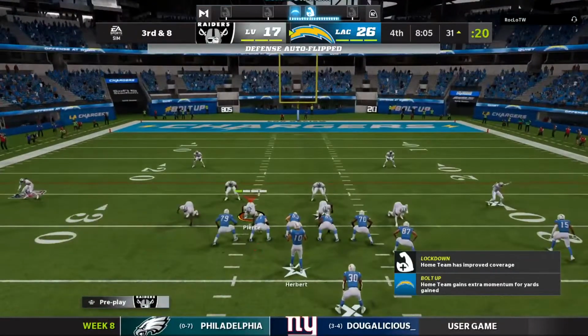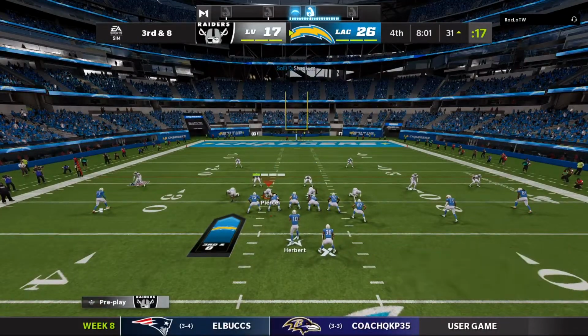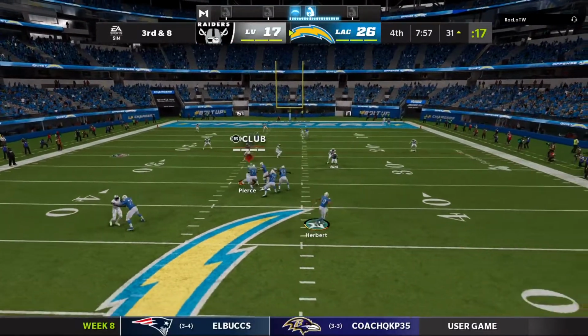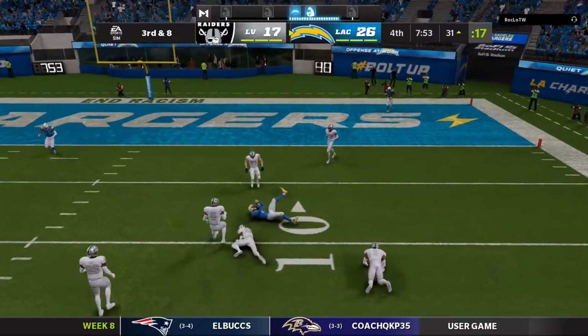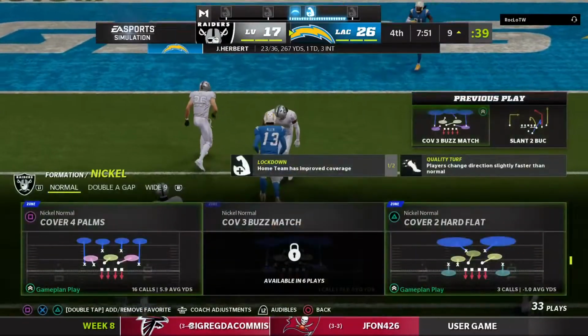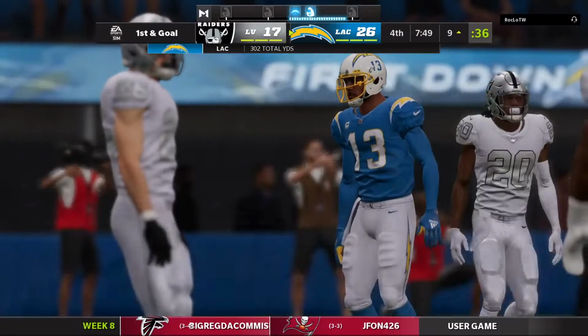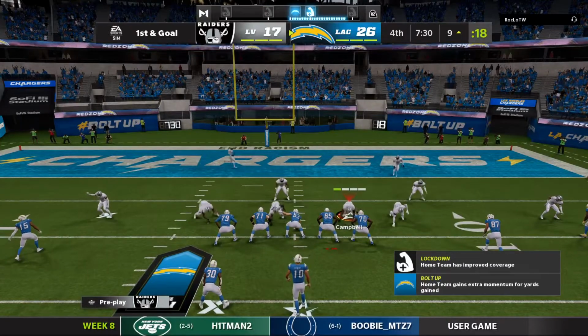The Chargers on third down. They've converted a third of their opportunities, 3 for 9. This is 3rd and 8. Herbert. Allen's got it complete. And they move this all the way down to the 9. They're able to convert on third down, and that sets up a 1st and goal. 1st and goal at the 9-yard line.